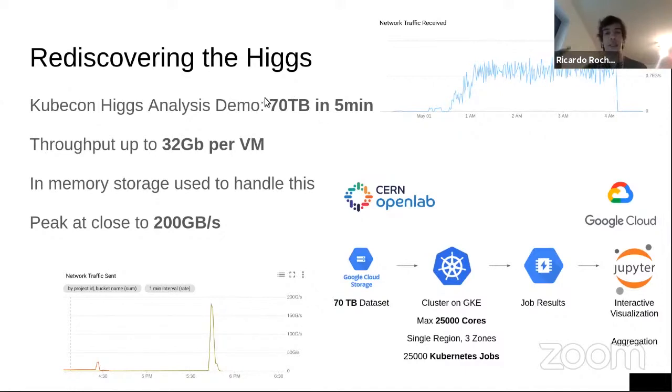The software is quite old, but it was only single core, which meant we could have maximum 25,000 cores in the cluster, and then deploy 25,000 independent jobs, each processing an individual file in parallel. This would allow us to maybe do it in this short time.